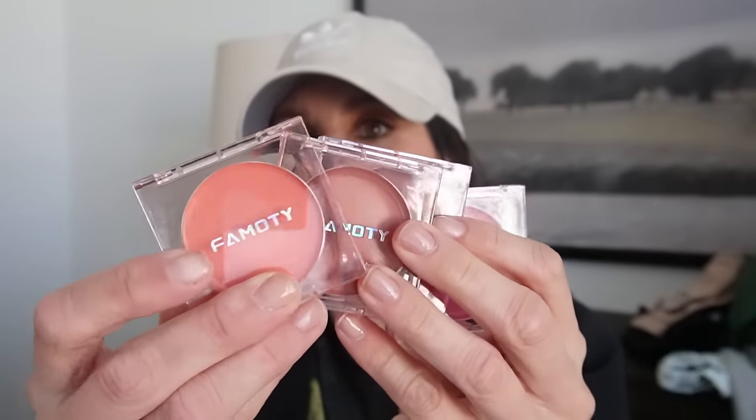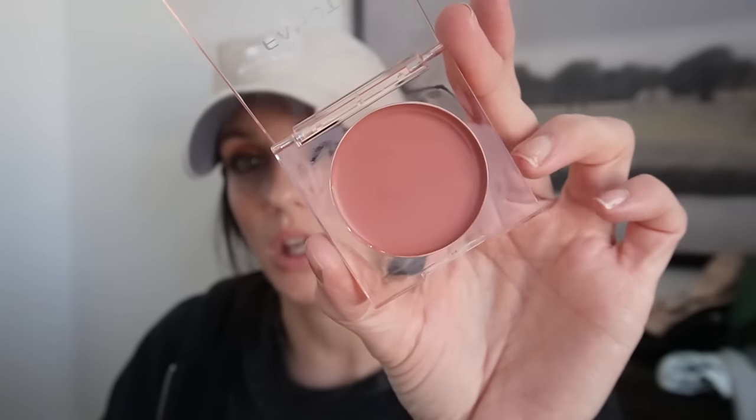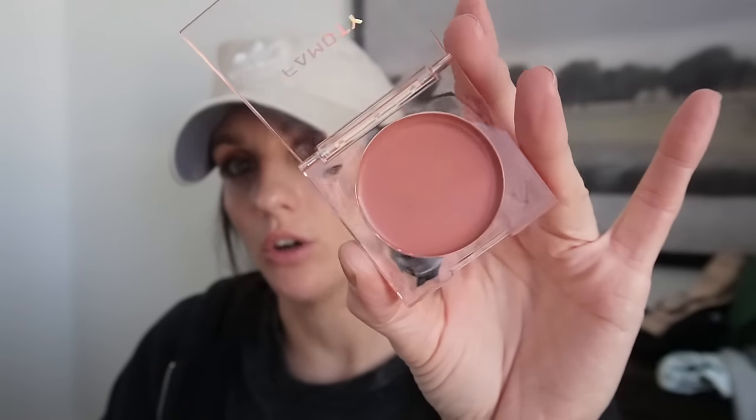This is the one I just swatched. I love a good peach moment. These are cream blushes, if I didn't already say that. And here is this color right here, like a darker peach. Depending on your skin tone, you can maybe use this as a bronzer, but that is just absolutely stunning. Luscious, like that is just one swipe.